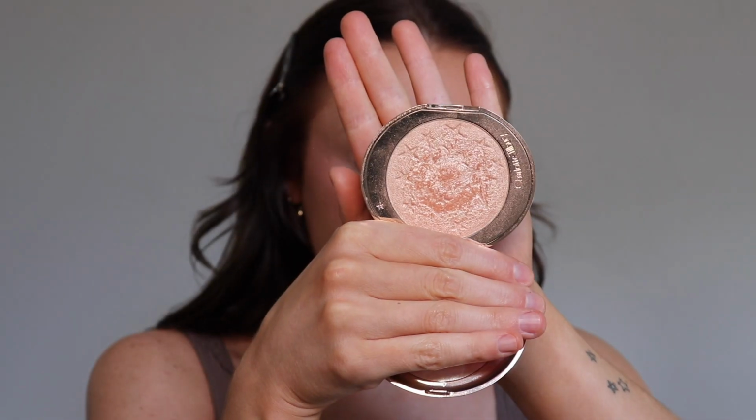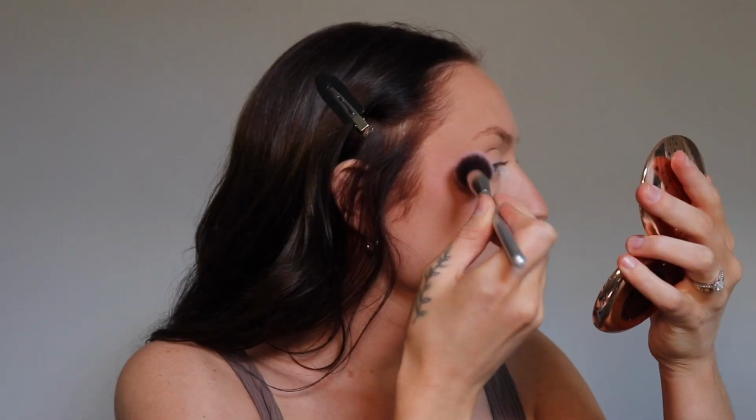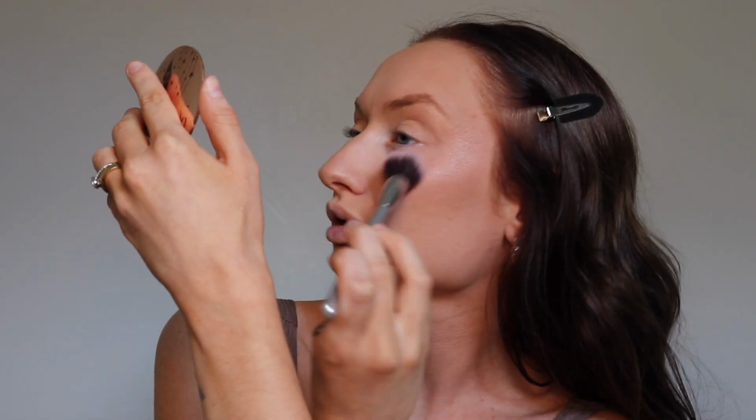For highlight, I have not had enough of this ever since I bought it last fall. I forget, it was whenever the last Sephora sale was. This is the Charlotte Tilbury Hollywood Glow Glide Face Architect Highlighter in the shade Champagne Glow. It is the only highlighter I have used pretty much ever since. And I also love this highlighter brush that I purchased sometime over the summer. It's the It Cosmetics brushes for Ulta, and it's just their Airbrush Flawless Highlight Brush. It truly is airbrushed and flawless. Just works it into the skin with the other products so good. Do a little on the nose.